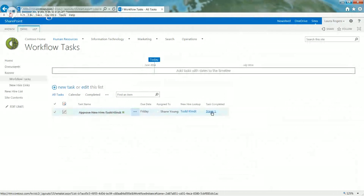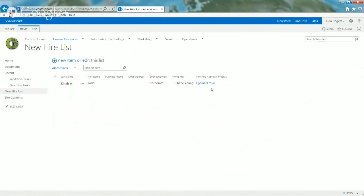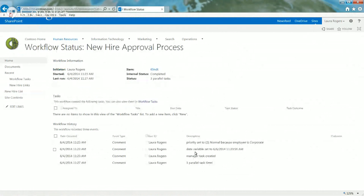So, oh, look. Stage 1. I didn't name my stages anything pretty in that workflow, and I didn't put any logging in the workflow. So it actually completed, it looks like, but it doesn't show me anything because I didn't do any logging. So let's go back over here. Look at that. It moved on. So it actually did do what I wanted it to do. So manager task, and then it did 3 parallel tasks. So now the workflow's moved on to where I'd be creating those 3 parallel tasks.